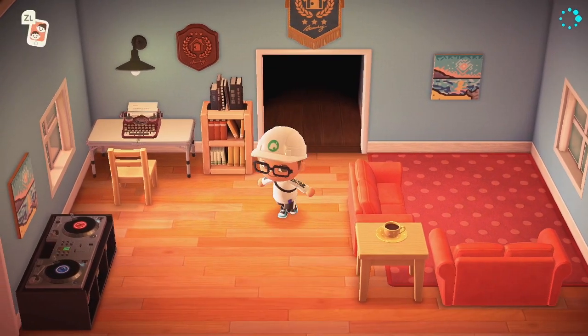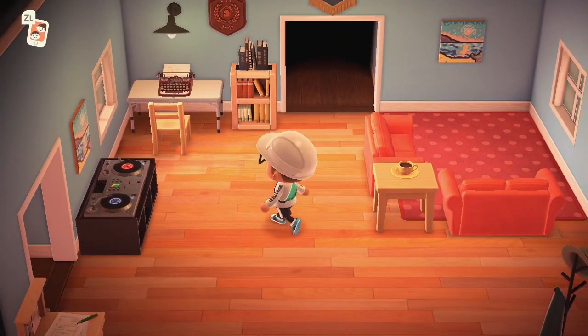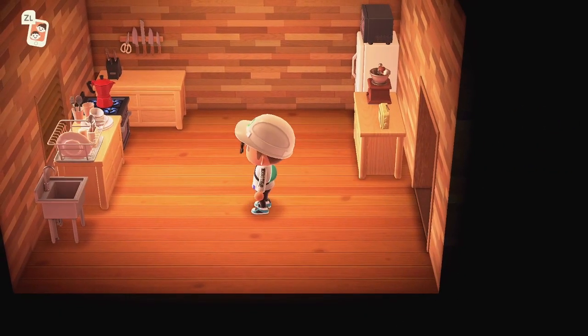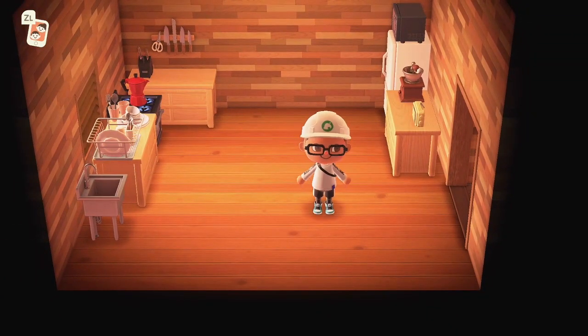The house honestly didn't change much from week 1. I decided to take out the dining area here and replace it with just a little typing office area, a little desk for my guy there, and instead I'm beginning to turn this into a kitchen. I still need to figure out what to do with the rest of this area here. I'll probably just put the table and chair here.